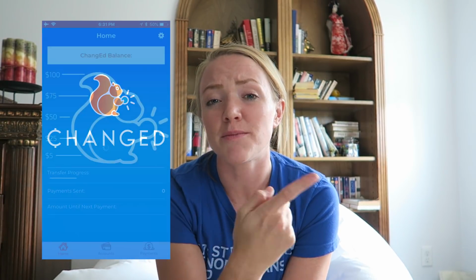It basically links to your spending accounts and rounds up to the closest dollar amount every time you spend money so that you can send your spare change towards your student loan balances. And it doesn't seem like much, but 50 cents here, 75 cents there can add up to be a lot of money at the end of the month.